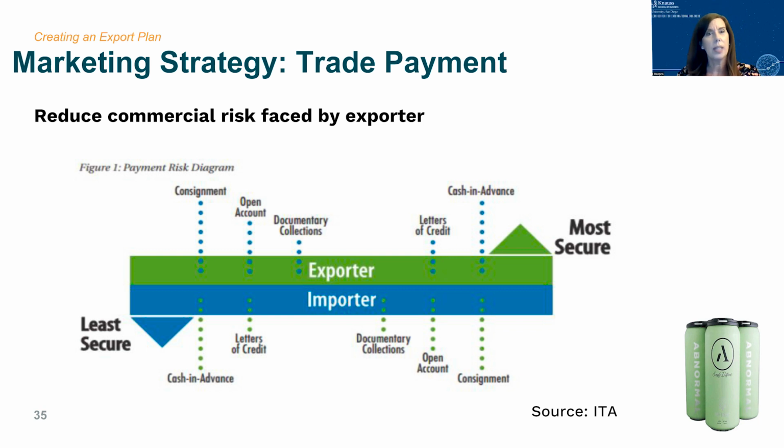Important to assess how you're going to guarantee payment. And there's some instruments that are offered by, for example, the Export-Import Bank to protect yourselves from commercial risk. But be mindful, you need to select a trade payment tool that matches the profile of your importer. So how long have they been in business? How trustworthy are they? What kind of risk do you face in that particular market? You want to make sure you get paid. So you want to rely on lower risk tools of exporting.